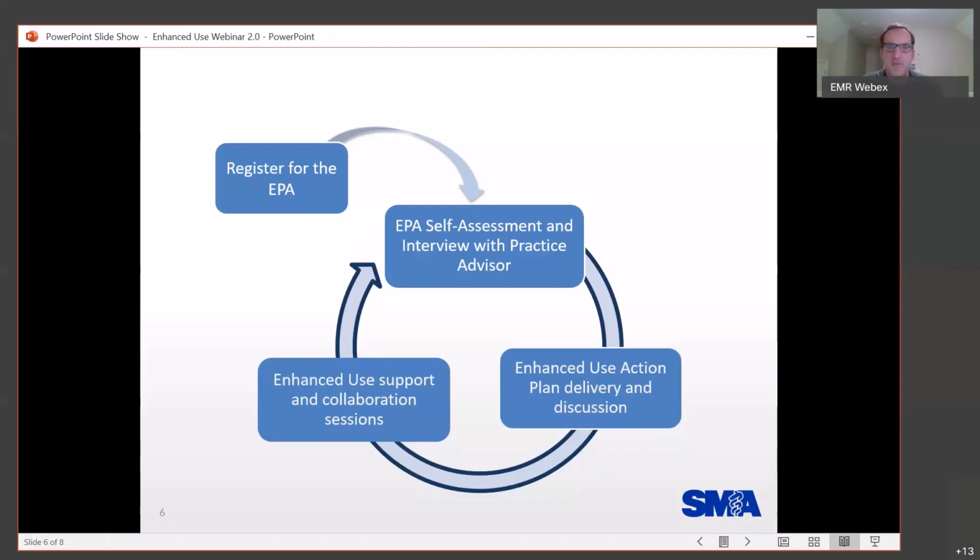And the time that it takes to go from registering for the EPA to actually doing the EMR progress assessment will vary. We've actually had quite a lot of response to this program. So at the moment, it's within a week. Generally, you'll hear back from us about when we will be able to set up your EMR progress assessment and the interview. Going through the assessment and interview process takes about 90 minutes. And once you're finished with that, then you'll move on to the next phase.